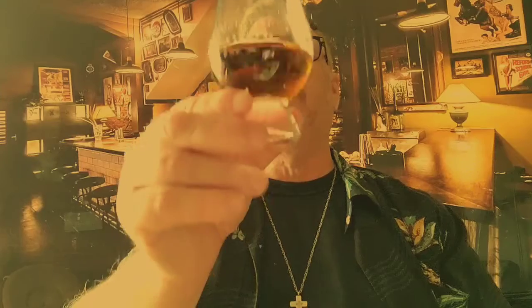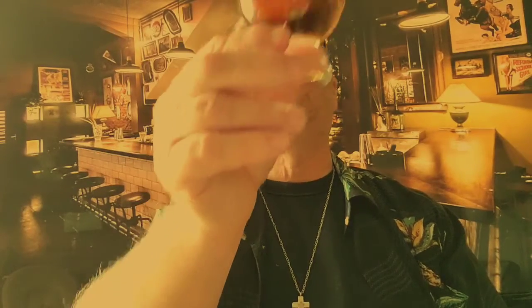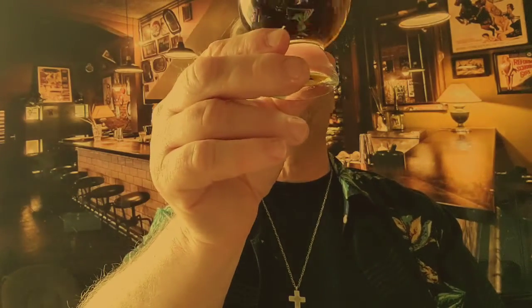It's got an interesting color, though. I was having a hard time wrapping myself around that color. I'm about half colorblind, so I'm not even sure what to call that. It's almost a toffee, I'd say. I'm gonna call that toffee color. I'm gonna call that color English toffee. How about that? Anybody wanna disagree with me? That's what it reminded me of. Anyway, so let's check the nose.